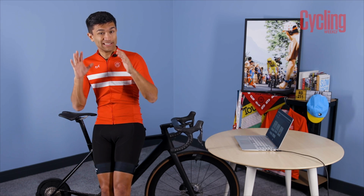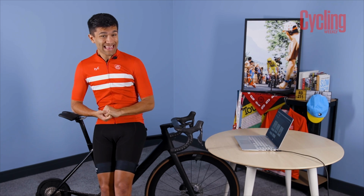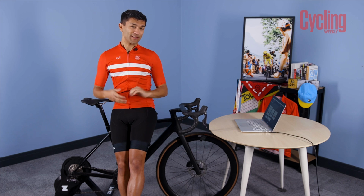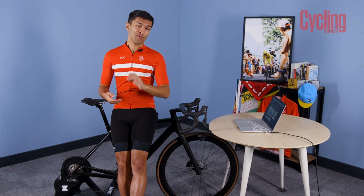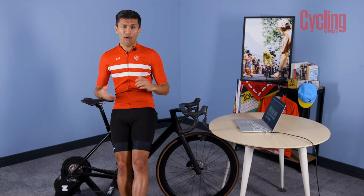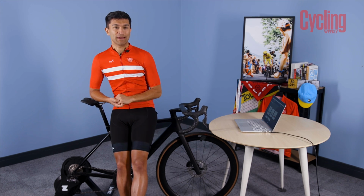First up being, I need to do a minimum of 45 minutes a day, and I need to complete at least one Zwift race by the end of it. Now, a couple of extra things that I want to do. I also want to chat to someone who's come back from injury and then achieve something miraculous on the bike with the help of Zwift, because I think that'd be quite interesting to find out about.